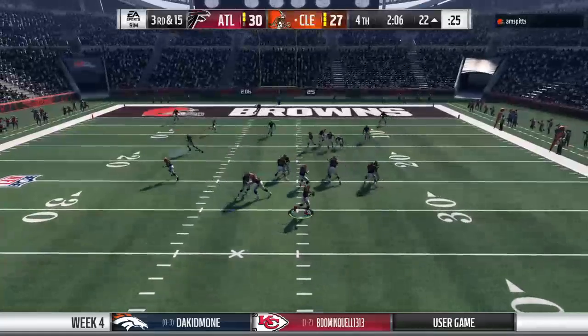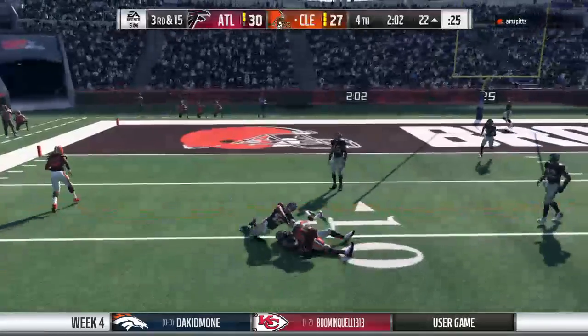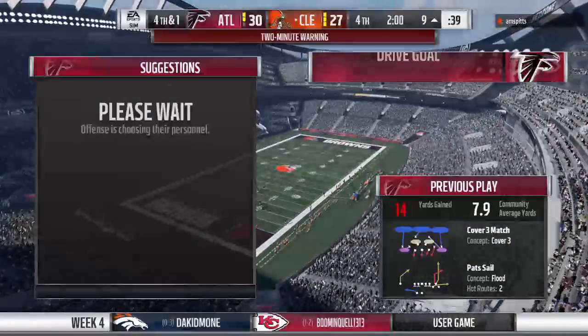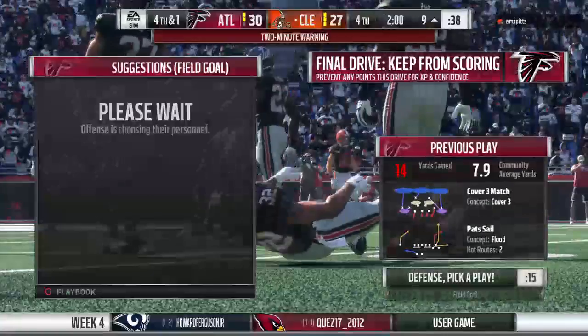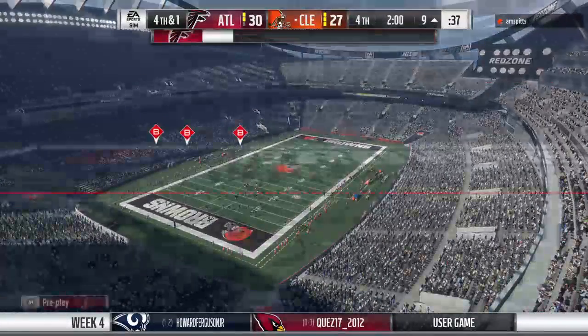Ohio! Kaiser now. This will be caught inside the 10. And now they're inside the 10 as he's brought down at the 9. It'll be a pickup of 14, but they're still a little bit short as it brings up 4th.